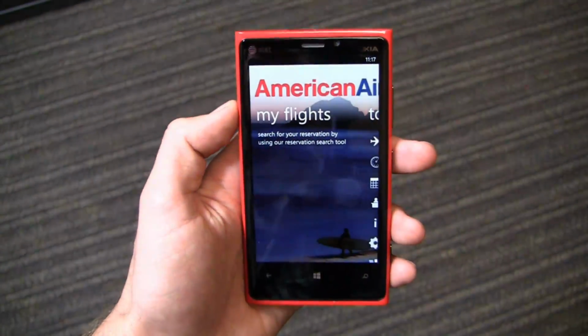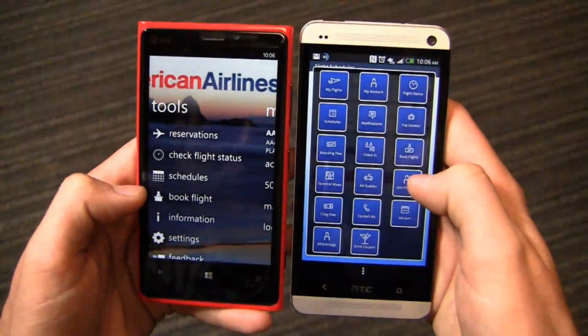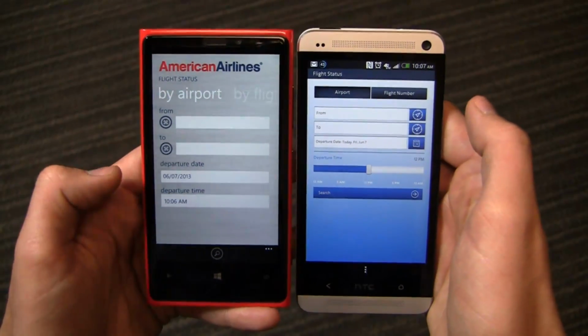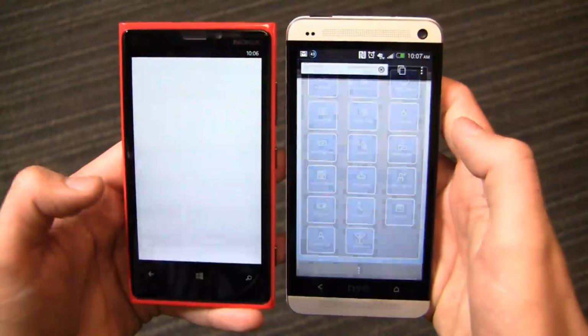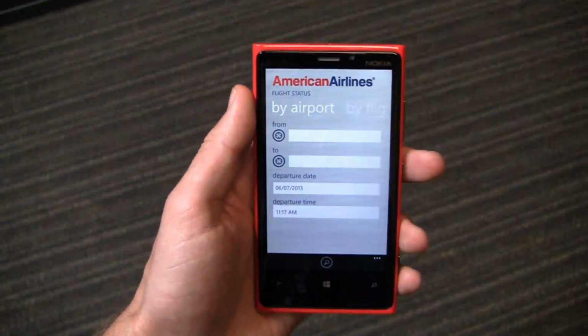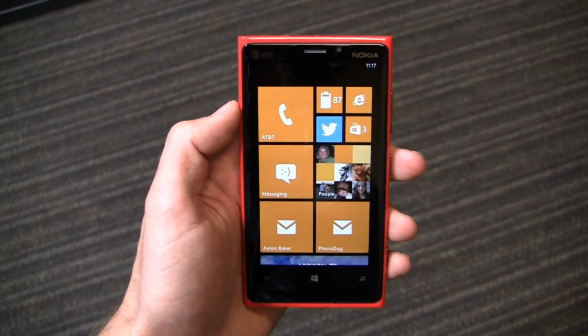And I know I harp on ecosystems all the time, but take a look at American Airlines here, for example. This application not only has the old American logo, but it just looks a little bit bulky in comparison. As you can see here, tools, reservations, check flight status, and you can see it's not as robust as the iOS version or the Android version. If you fly American and you have a Windows Phone device and you've worked with Android or iOS, you know this from previous versions. Just not up to par, up to where it needs to be.